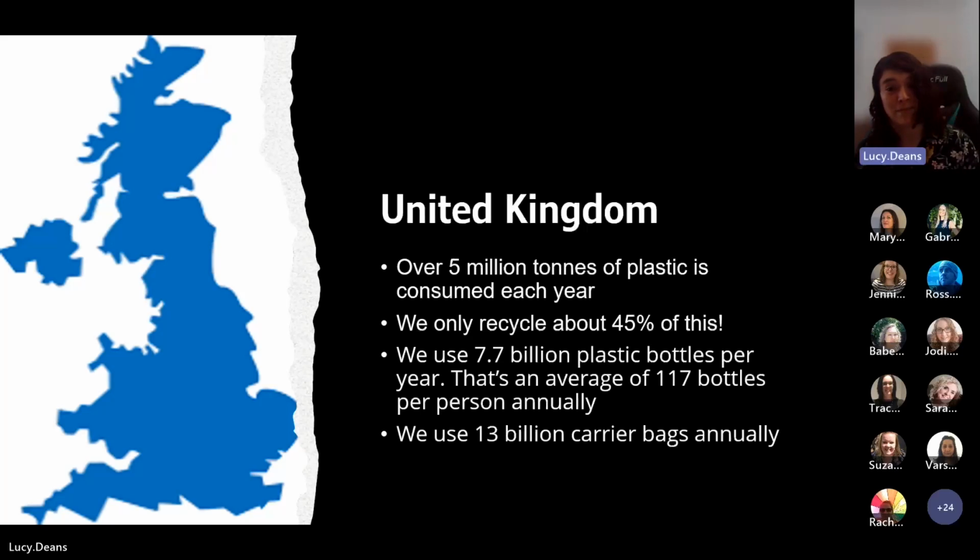So we've looked globally. I'm going to have a little look at the United Kingdom. We use over 5 million tons of plastic each year in the UK, and we only recycle about 45% of this. Obviously, that's above the global average of 9%, but considering we've been having a war against plastic for a while, it's still not ideal, and those numbers do need to go up.